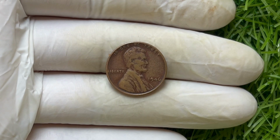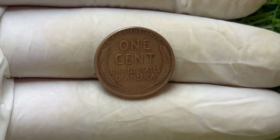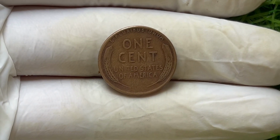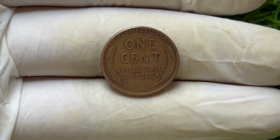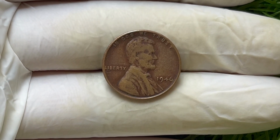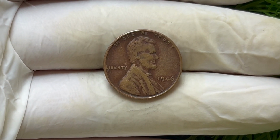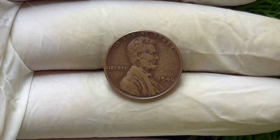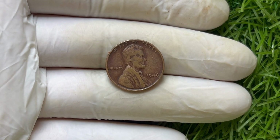You never know where one of these rare 1946 wheat pennies might be hiding. Use a magnet to check for steel. Use a magnifier to check for doubling or errors. And most importantly, if you even suspect you found a rare version, do not clean it, do not alter it. Get it professionally graded and authenticated. That little copper coin might just turn you into a multimillionaire overnight.